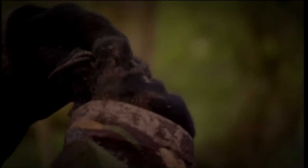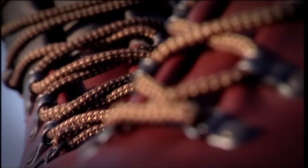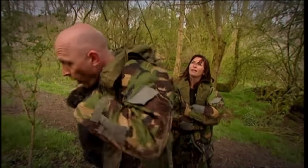We decided to test the strength of our laces by getting Jason to use them to hang from a tree. My Scarpa laces are made out of nylon, but they've been woven just like a climbing rope, which makes them super strong.